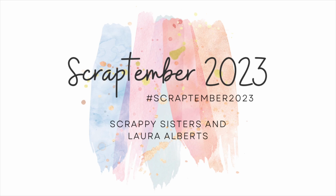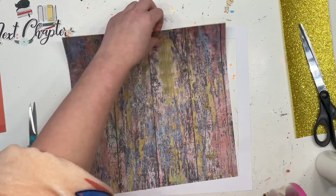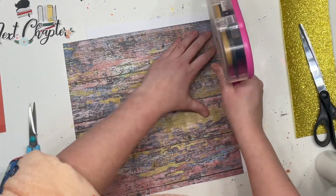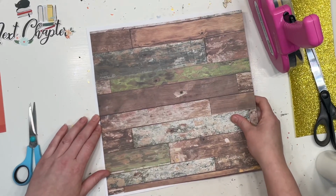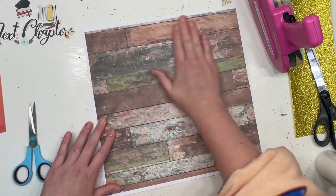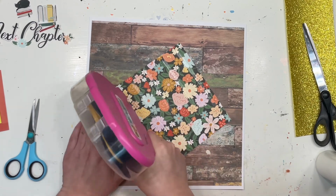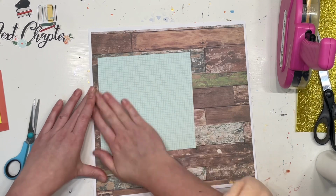Now, there are so many different ways that you could take this prompt, and I decided to use a few of those ways in this layout. So I started off by pulling some wood grain paper. I thought it just worked really, really well with the collection that I want to use. And this collection is by Simple Stories, and it is called, wait a second, My Story. And I specifically picked this collection because it has books in it. And I am doing photos of my little man dressed up for Book Week.